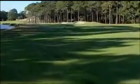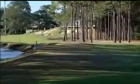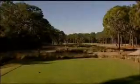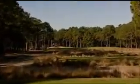Once you get to the landing area, it's a double dog leg. The first dog leg is to the left. You'll hit your second shot down the fairway with water to your left, trees on your right. A big tee ball up the left side will give you the opportunity to go for this green in 2, which you'll see as we move up the fairway.